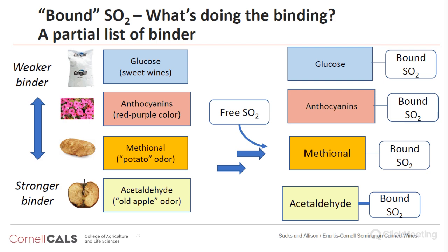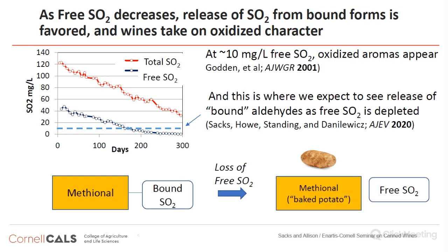Okay. I'm going to skip this slide and instead talk about what happens as a wine oxidizes. You have this pool of bound SO2, and it serves as a reservoir for free SO2. So wine gets oxidized, free SO2 decreases, but then some of the bound SO2 can be released, which then replenishes the free SO2 pool. Once you get below around 10 milligrams per liter free SO2, you start to get release of some of these malodorous aldehydes.